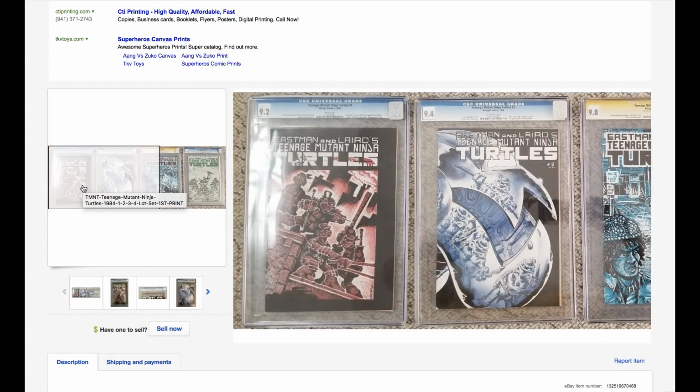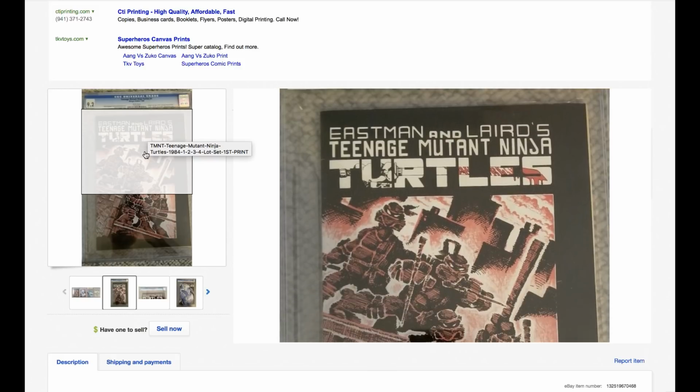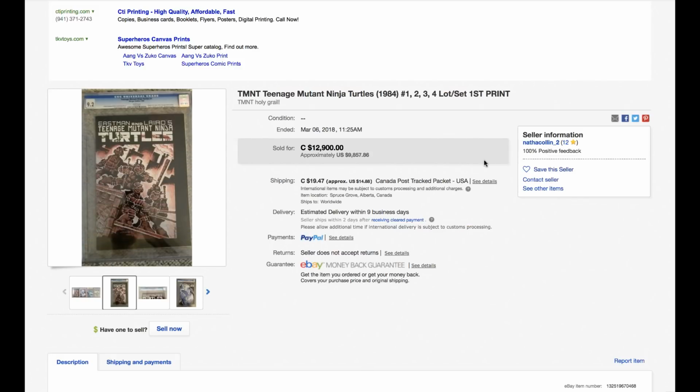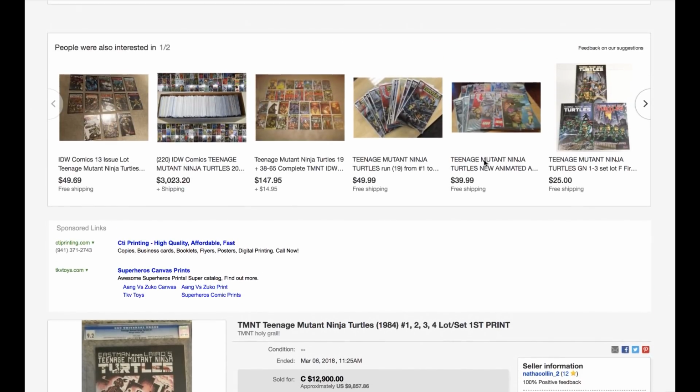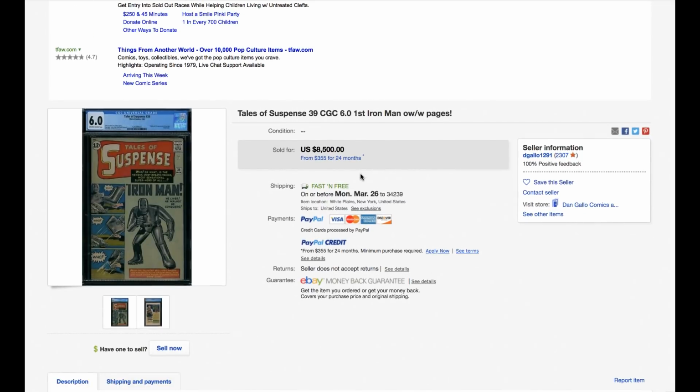Is that a good price? 9.2, a beauty, man. White pages, sharp looking book. I think it's a fair deal for both. This book is staying hot.